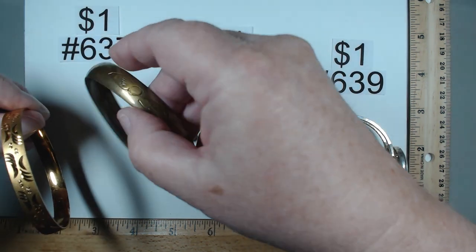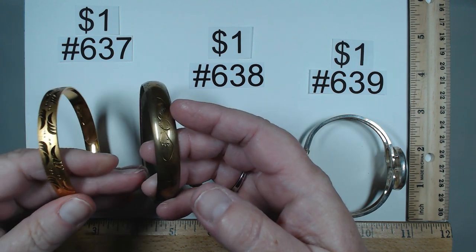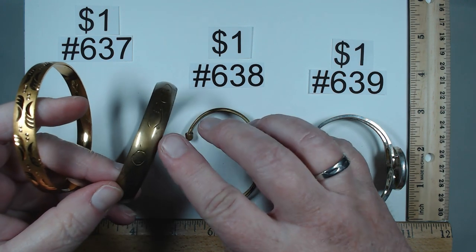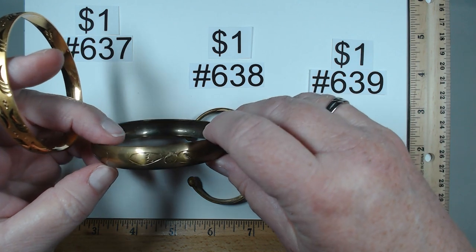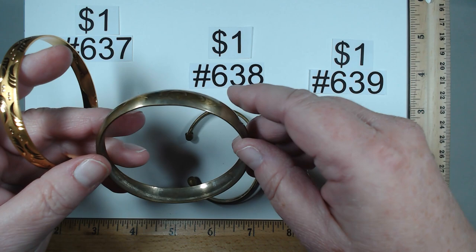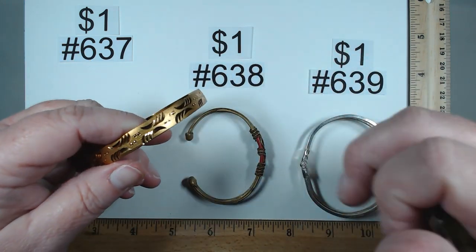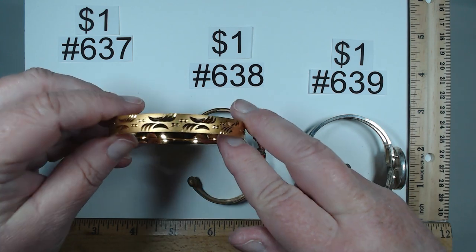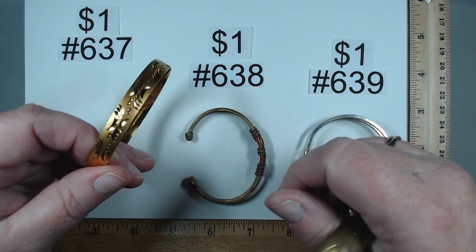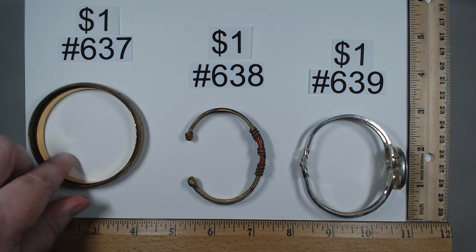Of course, we had some metal. All right, these two bangles we're going to do together. One is brass, one is a gold tone. The brass one has these nice little etchings, almost looks like wings, and I'm not sure what all is here. But this one is a tad over 2.5 inches in diameter. And this really pretty diamond cut one is right at 2.5 inches. So we're going to do those two together for a dollar.